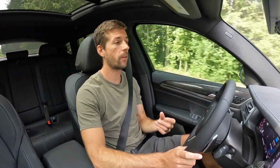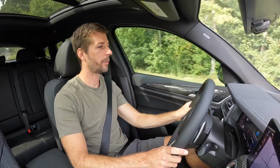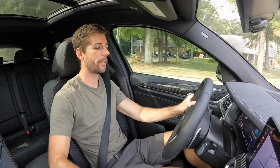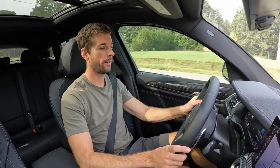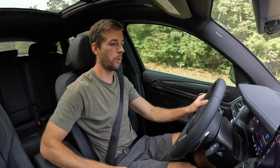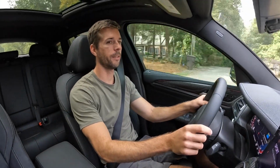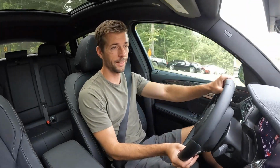Now, if you're new to the channel, I own an X5. So a little bit bigger than this. We have more of that traditional SUV shape for my X5 versus the sport or coupe-like design that you get with this X4 here. So just a personal preference on the exterior shape that you would like, but I have the same engine that you get in this. And so if we put it into sport mode, we can downshift a few gears here. Sounds really good.